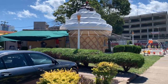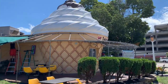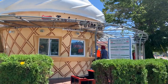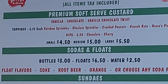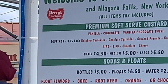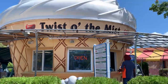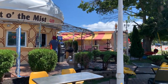I like this ice cream place right here. It's a giant ice cream cone. Who wouldn't want to eat by a giant ice cream cone? I think that's fun. Welcome to the Twist of the Mist. The small is $4.50. There, you can see the prices there. Medium is $5 and a large $5.50. That's very reasonable. And then you can get sodas and floats. Yummy. Look at this cute place. Nice, and there's a little fountain back here. It's pretty.